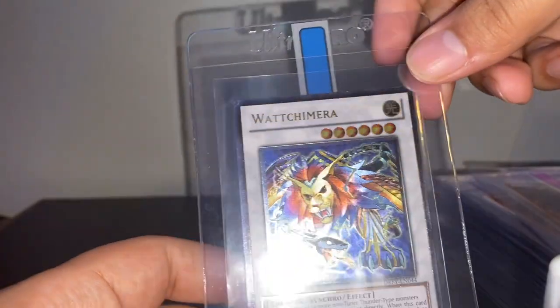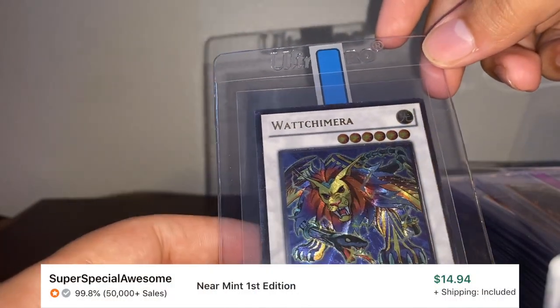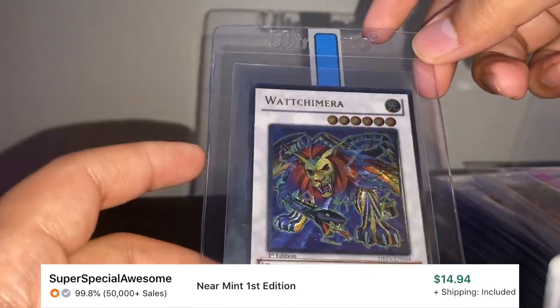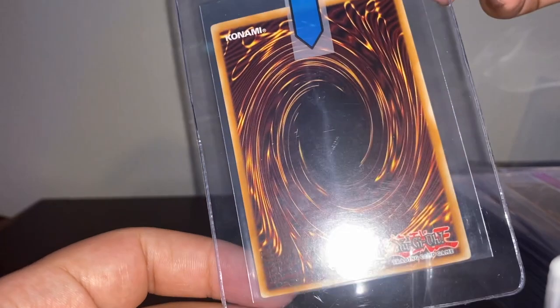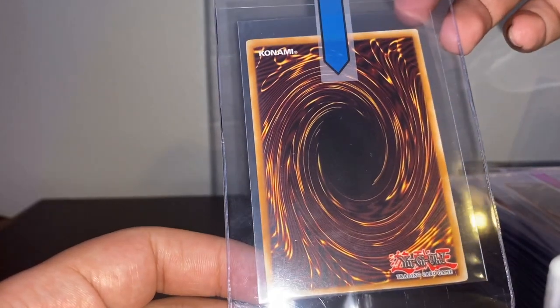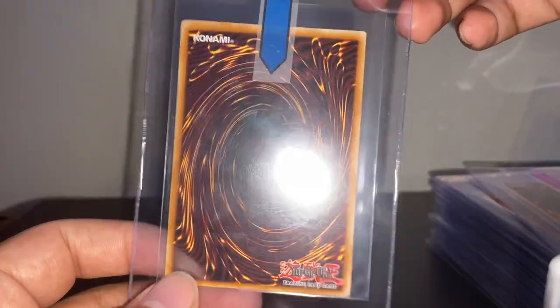Chimera from Duelist Revolution. That set's kind of expensive, so I thought I'd grade this card. I got it for maybe $6. It's pretty mint, a little off-centered. Corners are weird, but we'll see what we get.